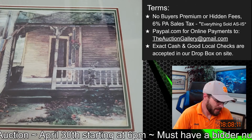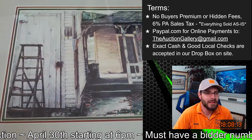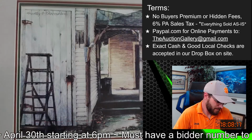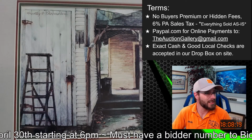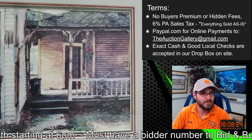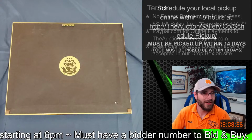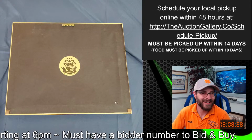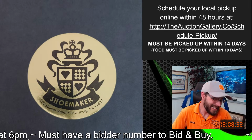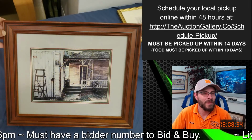Bradley Shoemaker. Print itself is 7 by 10. Nested inside, it looks like 3 layers of matting. I like the colors of the matting they did with it. Slate roof. Yep. Okay. Yeah, the old metal garbage can there on the porch and everything. Yeah, there's the ladder I broke my leg on. Guys, frame itself is 16 by 13 and a half.